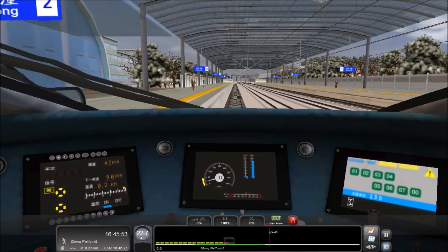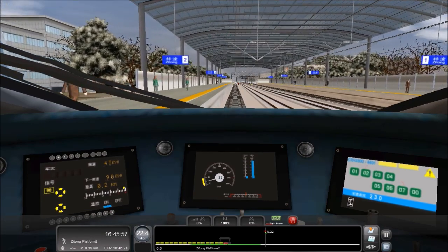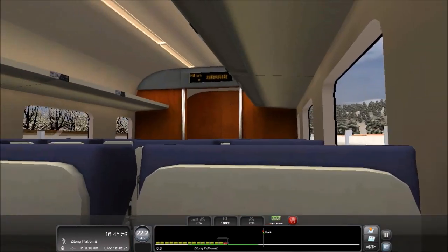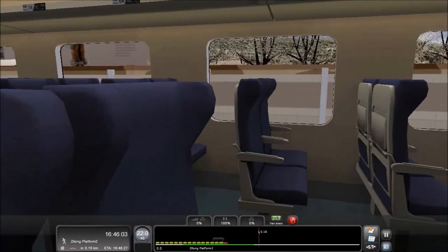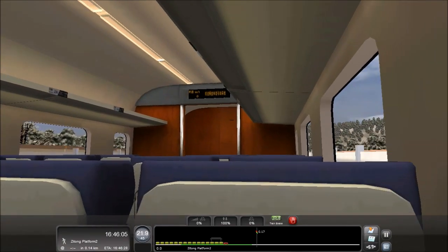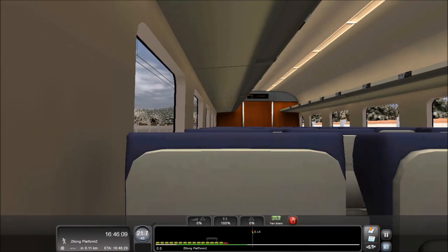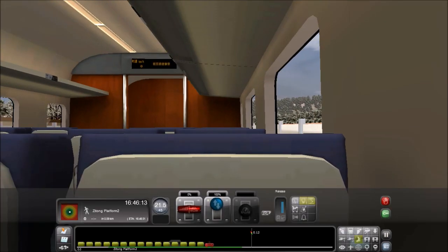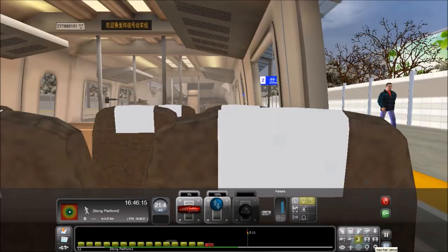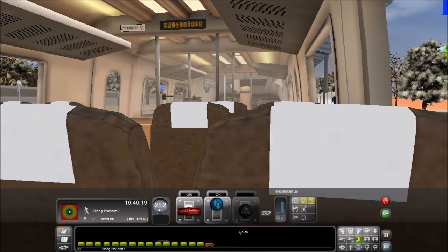Right, so we've just got to stop here and let all the passengers off. So yeah, this is the passenger view, by the way. I just thought I'd show this off. It's a very nice passenger view indeed. They've got some sort of signage going on there. I don't know what any of it's saying, so it's kind of pointless. In fact, no, hang on. This is the wrong passenger view. This is the passenger view for the CRH380D. There we go. Got it right in the end.